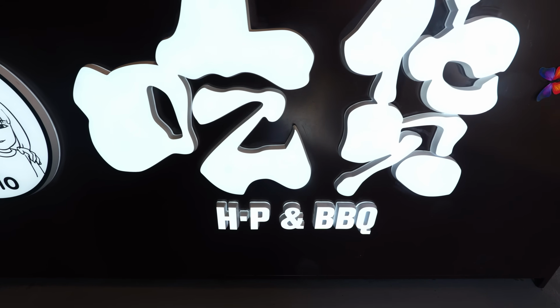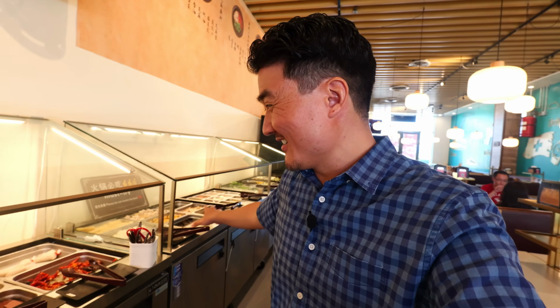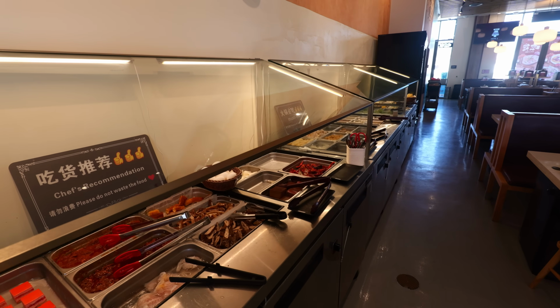So it looks like this all-you-can-eat Chinese hot pot is Sichuan style. So you're bound to be tasting some food that's spicy, but you can pick choices. You can pick broths that are not spicy, just for your information. And they have the buffet stations here. Oh yeah, I see a lot of foods up here. A lot of it I don't recognize either, so this is gonna be a new experience for me.